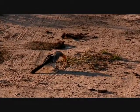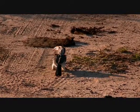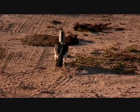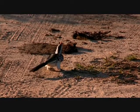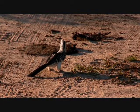The question on everyone's lips, Mr. Hornbill, are you going to have success? Looks like he really wants it. He really wants it, doesn't he? He's not giving up. Another crunch.